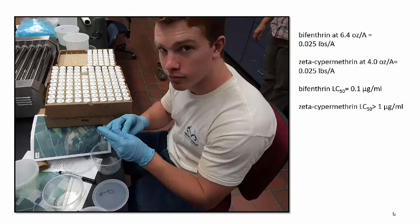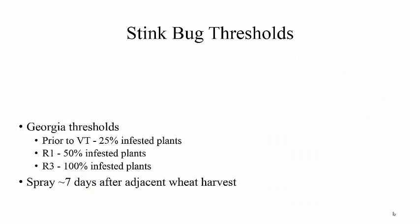Next year we hope to use this bioassay a little bit more and test some more of the pyrethroids that are out there, but this is going to help us answer some of these insecticide efficacy questions in the future. I want to spend a little bit of time to talk about thresholds before I move into some of the sampling work that we've done, because if you're going to sample the insect, you need to know the threshold.